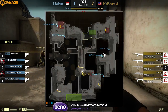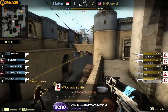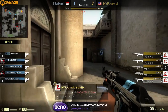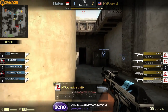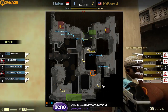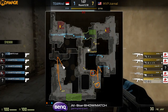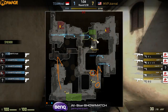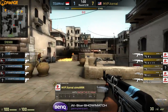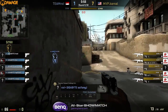3 CTs over at A long right now. It is a save round, so they gambled a little bit. They tried to counter possible terrorist aggression over there, but it's not going to be the case for them. MVP.karnal just takes it towards A short. They drop the bomb back in middle. ACAP is holding that down just like usual. Xavier holds down B, and the rest of the squad is determined to take it to the A bomb site where the CTs are actually rotating to, so it could get quite hairy for MVP.karnal on the A platform.